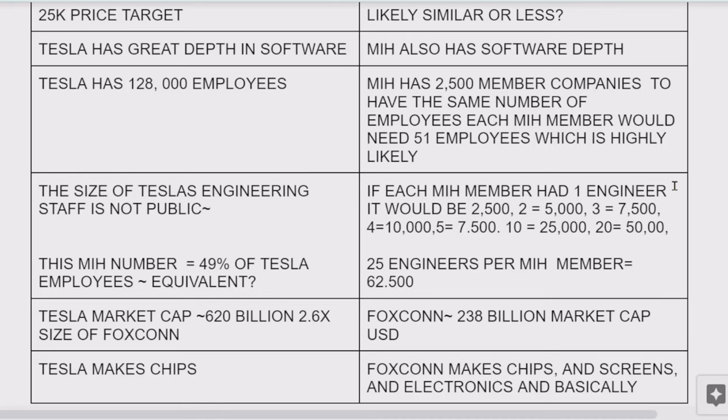Let's go more deeply into this. The size of Tesla's engineering staff is not public. Okay? If each MIH member had one engineer, it would be 2,500 engineers. Two, likely, would be 5,000. Three, it would be 7,500. If they had four engineers each, that would be 10,000 engineers working on this project. I think that's pretty likely.